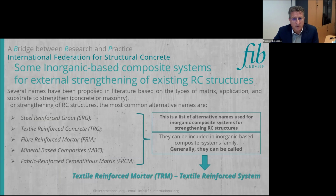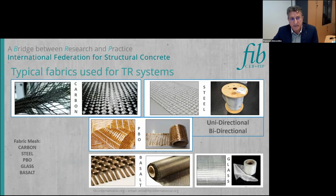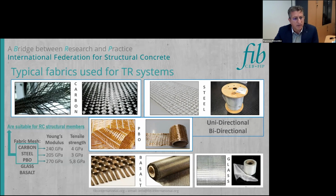This is a list of alternative names used for inorganic composite systems for strengthening RC structures. Generally, they can be called textile reinforced system. The typical fabrics used for TR systems are carbon, steel, PBO, basalt, glass, uni or bidirectional. Carbon, steel, and PBO are suitable for RC structure members.